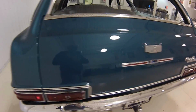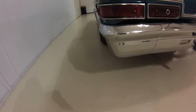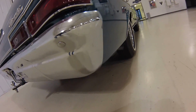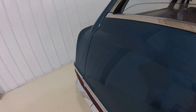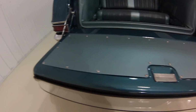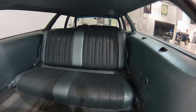I'll switch to the back here. I went ahead and put the back window down so that we can get into the car. We'll look at the rear chrome. Looks great. I don't see any pits. I don't see any thin spots. Very nicely done. Okay. Rear gate is in great condition. Third seat is in very good condition.